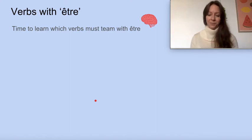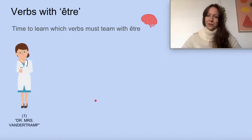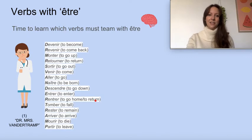But in the meantime, let's just look at a few strategies of how to learn these verbs off by heart, so we know these are the ones that come with être. So the very first thing you could use to try to memorize, if you like mnemonics, is Dr. Mrs. Van de Tramp. It is an acronym to try to learn all the different verbs that you've got. So you could put something like this. Here is a list of all the verbs that you need to learn that pair with être.